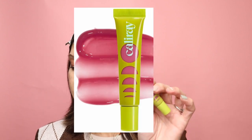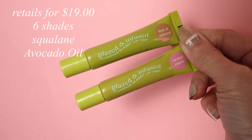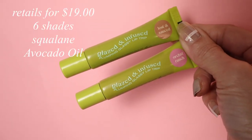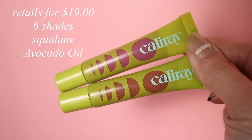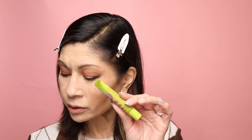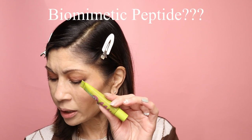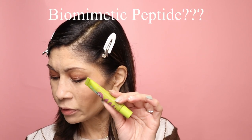Now, you know I love CALIRAY's So Blown Blurring Primer. So I had to pick up a couple of their Glazed and Infused No Burn Plumping Lip Gloss. It retails for $19 and it comes in 6 shades. I picked up 2 shades, Orchid Ranch and Lost and Sauced. You guys, these names are cracking me up. It's a clean lip gloss that glides like an oil, hydrates like a cushiony balm, and it has biomimetic peptide to plump your lips now and over time. Okay, and it's supposed to be no burn.